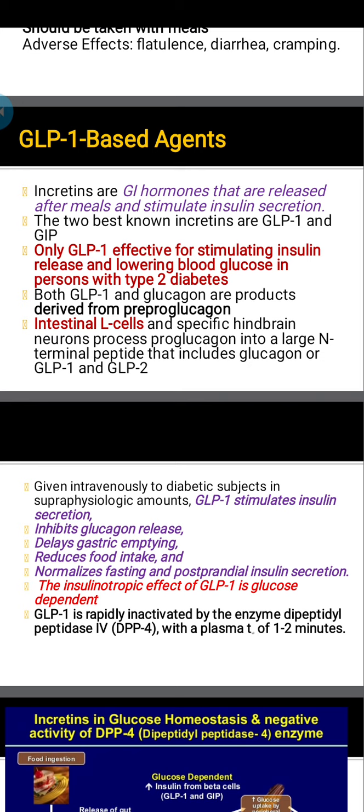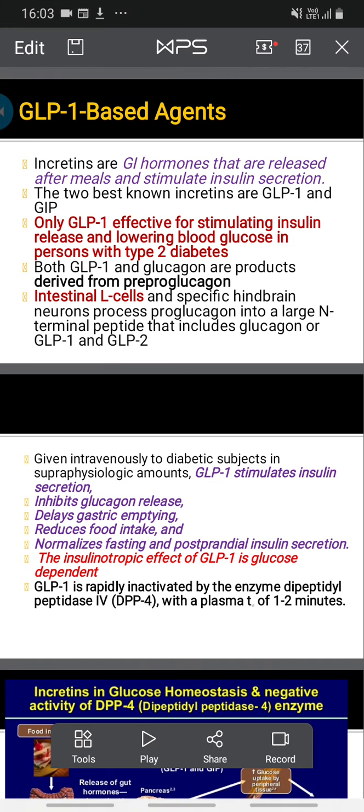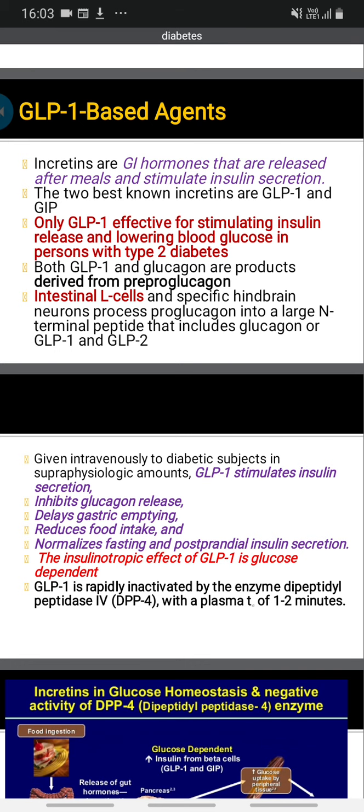So this insulinotropic effect of GLP-1 is glucose dependent, or meal dependent. According to the level of the blood glucose or the amount of the meal the patient has taken, that GLP-1 analog will increase the insulin release. So there is less risk of hypoglycemia, because if blood glucose is low or meal intake is low, insulin release will also be low. But if blood glucose is high, insulin release will also be high. That is the major advantage over insulin or sulfonylurea, which can cause hypoglycemia, but GLP-1 based agents do not cause hypoglycemia because of their meal dependent or glucose dependent insulin release.